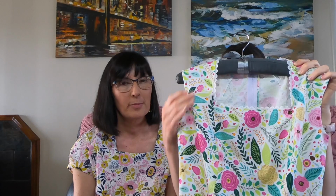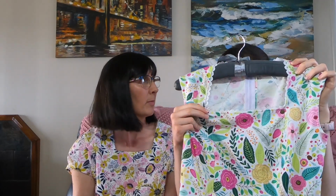So this square neck here, neither of us could get the facing in there. It just seemed impossible, like it just didn't fit. It seemed like it was too small, like the facing was not as wide as the actual neckline.